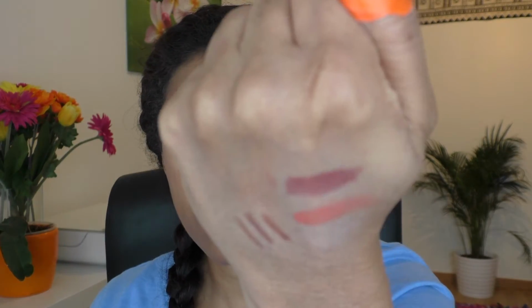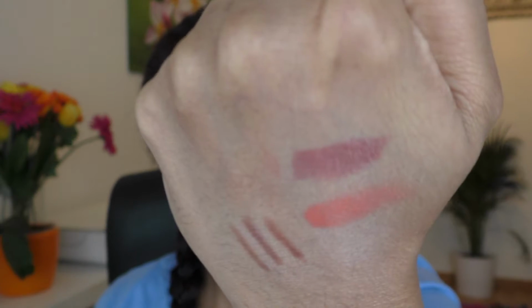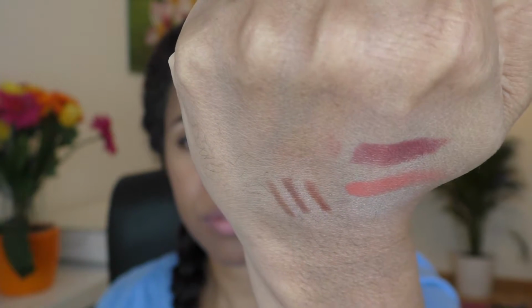It's not too bronzy, you know. It really is like a cinnamony kind of shade. So there's definitely a sheen to it. So I will have to try that out and put up pictures on the website.